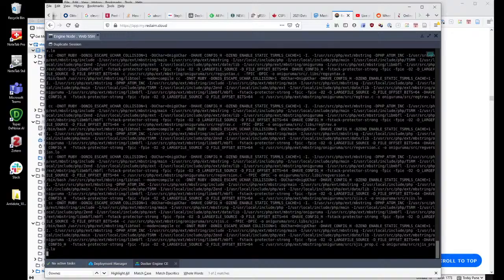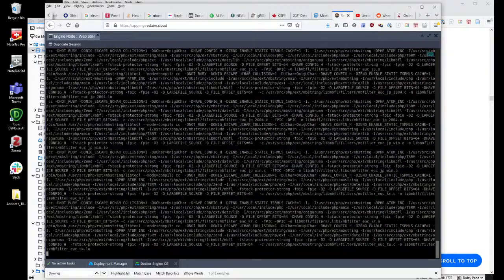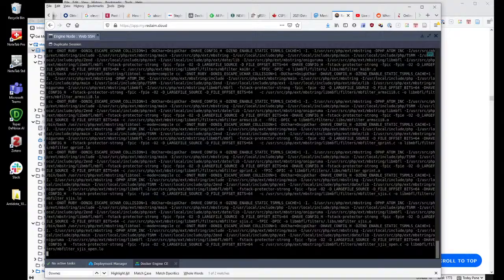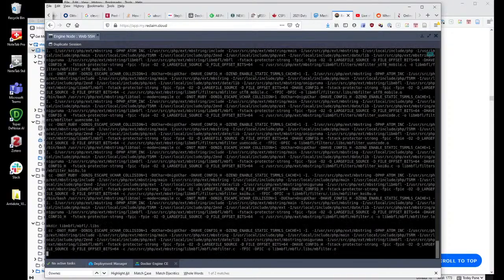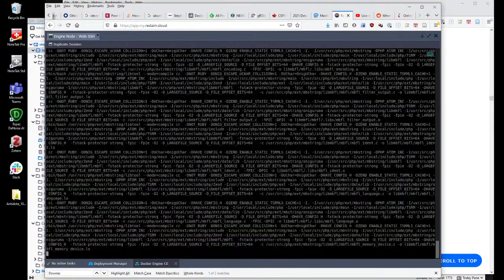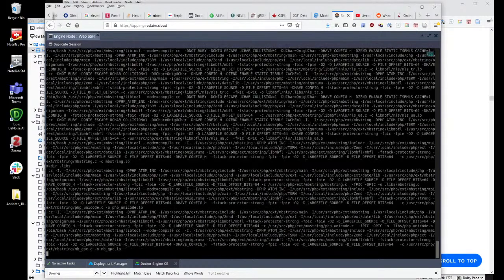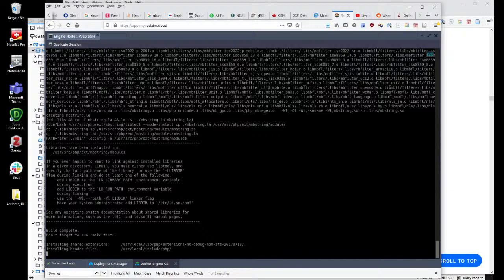Oh, that was a warning. Hope that's not a problem. It's really hard to read this as it goes by. But as long as it keeps going by, we're all right, you know. Unless it's in a loop. But I don't think it's in a loop. No, it's loading something different with each line. It just gives you an idea, though, of just how complex a lot of this stuff is under the hood, because each one of these lines is a configuration command or an install command or some separate piece of code. Looks like we're onto the PHP stuff now. Libraries have been installed. Build complete.